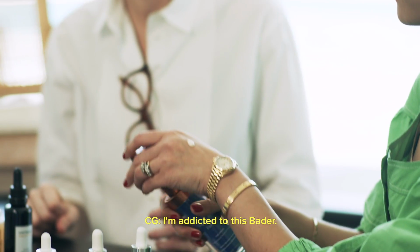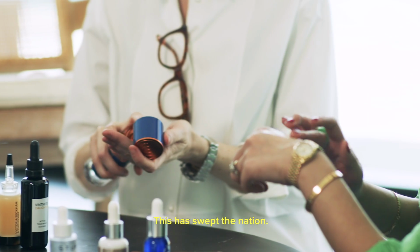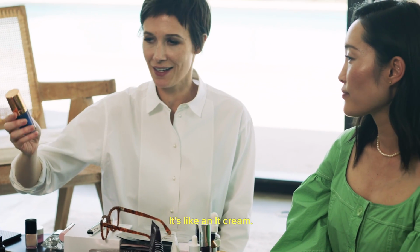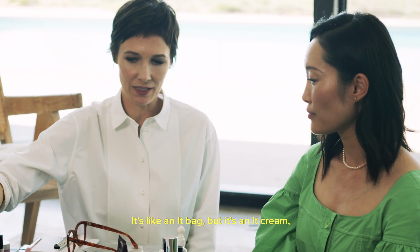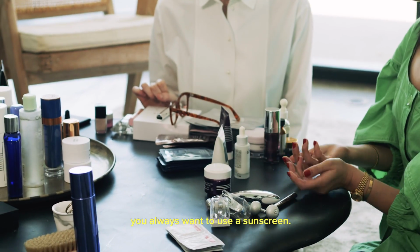I'm addicted to this Botter, and I use the cream. This is like swept the nation. It's like an it cream. It's like an it bag, but it's an it cream. It's very popular. Then in the morning, you always want to use a sunscreen.